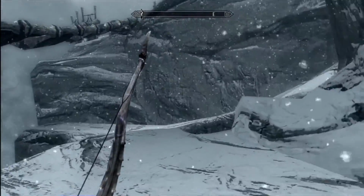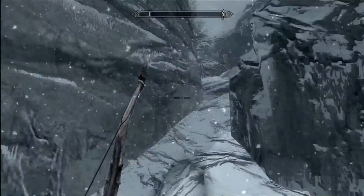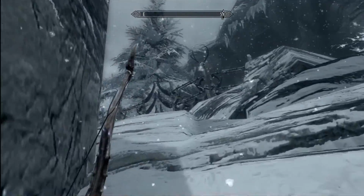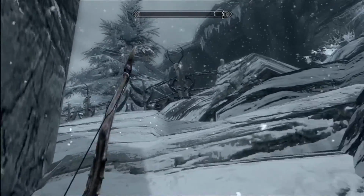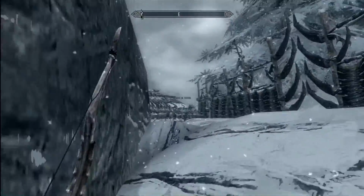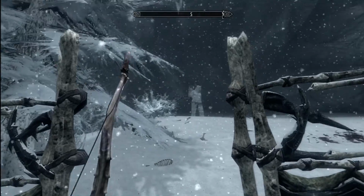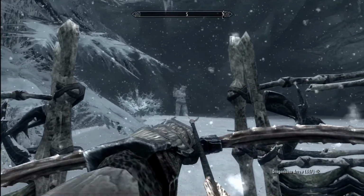You're going to work your way up. And off on the side, there'll be a little gate here. And then the giant's up here. So go ahead and take out the giant. And he's got the emerald paragon egg or whatever that thing is that we need to get to our next book.